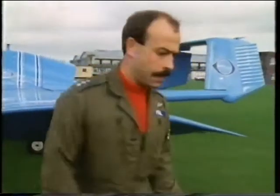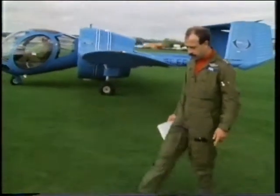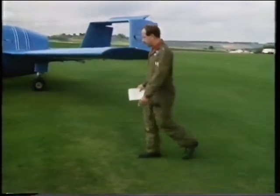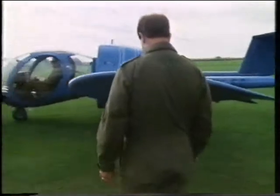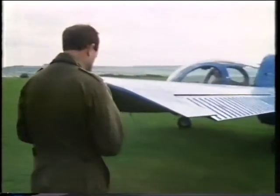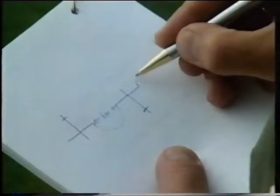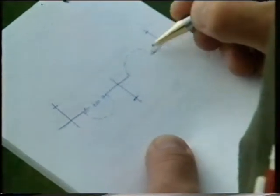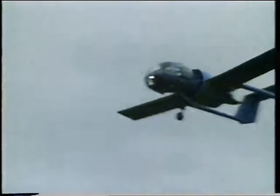From a dated aircraft to one of the latest. Harry Fayle is at Old Sarum, one of the world's earliest airfields, to put a prototype Optica through its paces. Writing forms an indispensable part of all test flying. Harry begins by plotting the Optica's turning circle. The unconventional Opticas are seen as an inexpensive helicopter substitute.